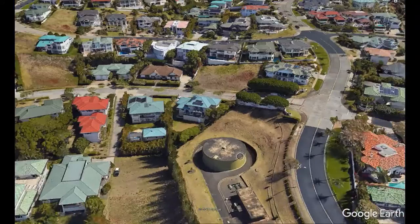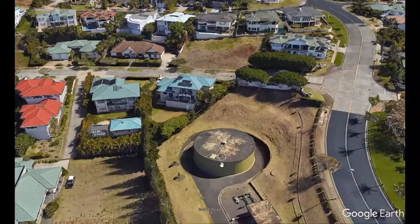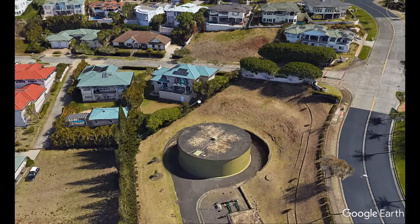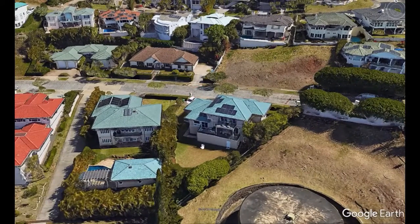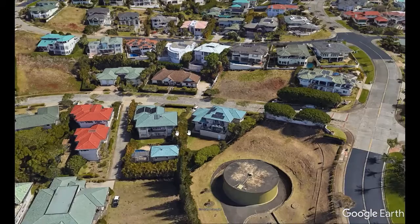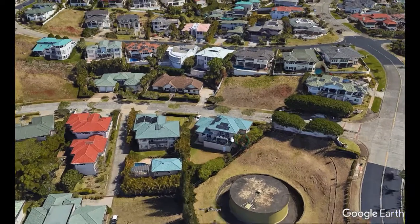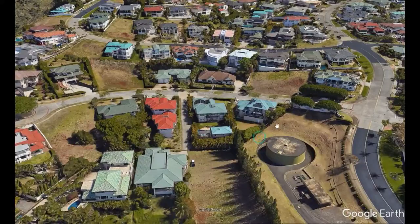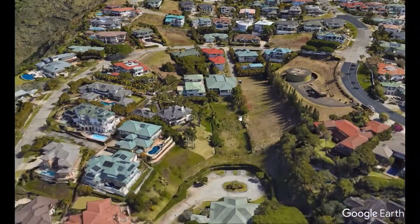Look at this ugly thing right here. Man, imagine having that in your backyard. This piece of property right here is probably not worth as much as everyone else's, for sure. That's why they probably didn't bother putting too big a house right there. Man, it's definitely an eyesore there.